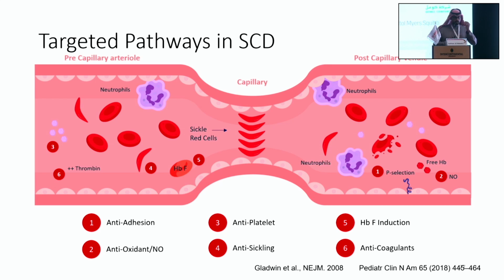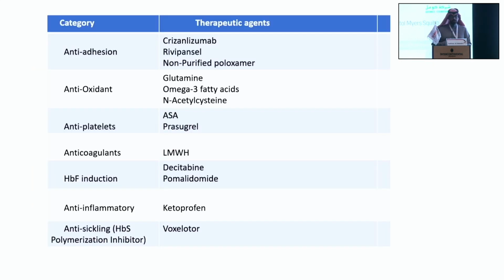So they are trying to look for a drug targeting the adhesion step, which is the initial step of vaso-occlusion. Also, there are a lot of reactive oxygen species, so they tried antioxidants and antiplatelets. Platelets are really activated in patients with sickle cell disease in in vitro studies. They also tried anti-sickling and hemoglobin F induction, and anticoagulants. This is a sample of the drugs used, but unfortunately, the majority of drugs die in the preclinical phases. Some of those that reach phase 2, or sometimes, as we saw recently, phase 3, eventually proved not effective.